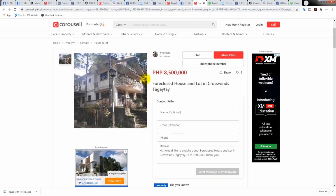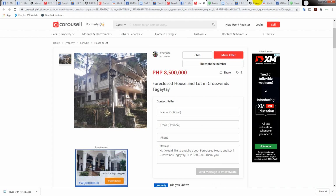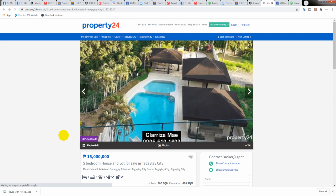If you can squeeze this down to 7 million, right, on a bigger size lot, 200 square meter lot, 171 square meters, versus this one at 14. I just wanted to show the example that the other one is really, really good value. Because pre-COVID, this was the selling price. But now in COVID, with all the ash, the volcano, everything that's happened, you can buy a villa in the 7 to 8 million peso mark in Crosswinds. Amazing.